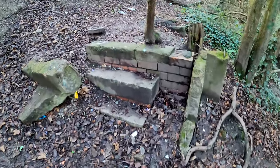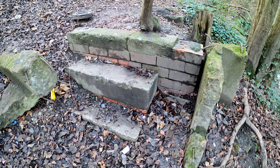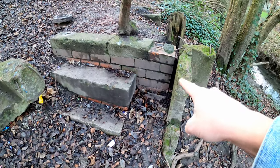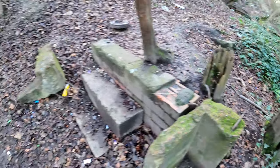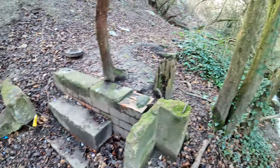Then at this point, we found a building. Now, this is what looks like a doorway. You can see the steps there. And the concrete posts either side would have been probably the door frame or the arch. And you can see the rebar in there as well. And again, we've got red bricks here, so it would have definitely been railway or colliery related, which, to be fair, was all part of the same thing anyway. So it was definitely part of the original site.